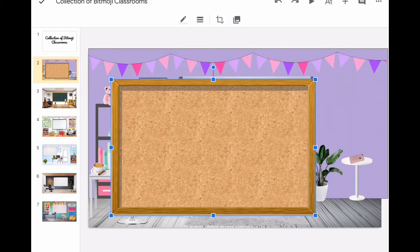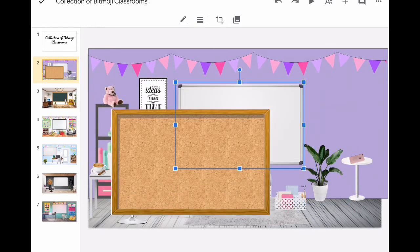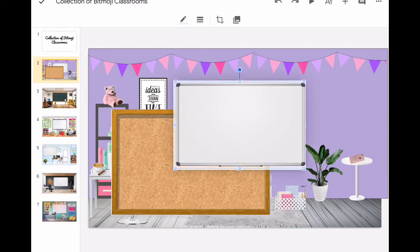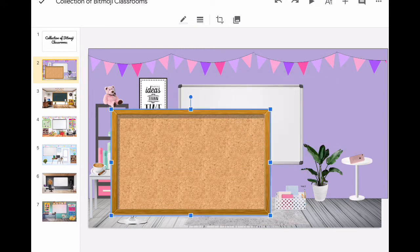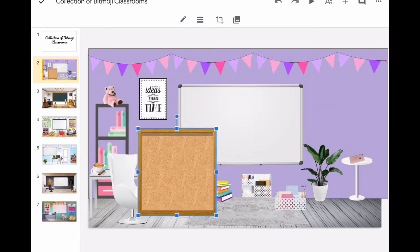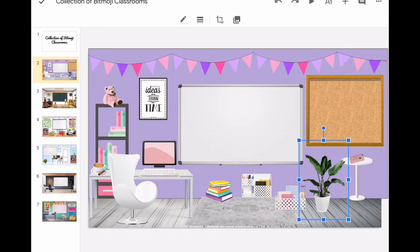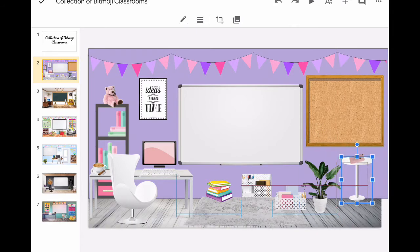Next, I insert the photo into my virtual classroom and I'm resizing it to fit in the space that I want it to go in. I want it to go to the side of the whiteboard. So I'm just going to do that. I'm just going to take this bulletin board and move it to the right of my whiteboard. Then I'm going to move some of these plants and desk out of the way.